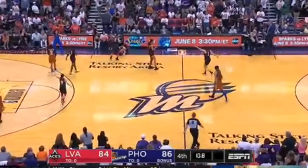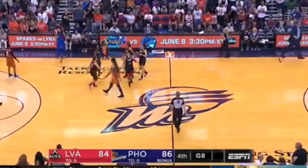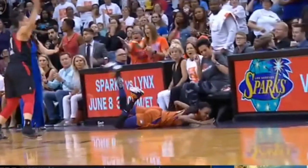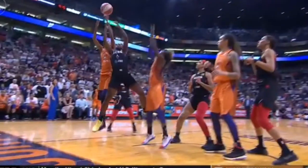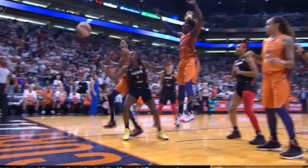A lot of contact, and it's Las Vegas ball. Bonner and McBride going at the ball that close to the sideline. And there was contact to push Bonner out of bounds. Bonner was kind of stumbling before. McBride gets it, shoots over Bonner, too strong. Not sure who this went off of. Looked like from that it might have been off of Bonner, her fingers.